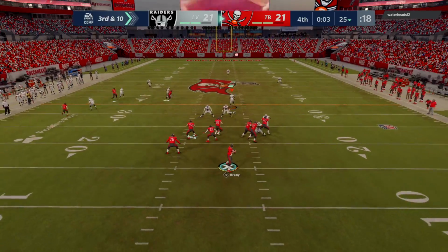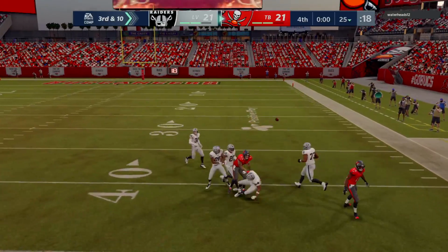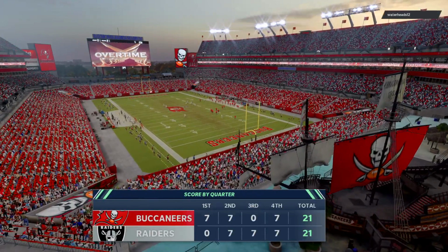Brady going to fake the give to Jones and set up to throw. Airing this one out for Evans. And that will be incomplete. Well, they weren't scared to let it fly, but it falls to the ground and brings up 4th down.